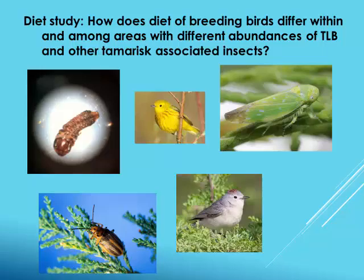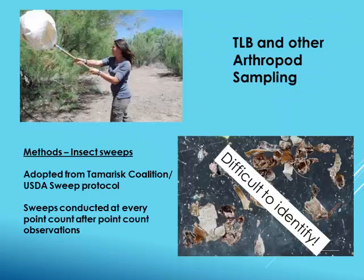And then we wanted to look at the diet. We specifically looked at the Lucy's warbler and the yellow warbler. We looked at all three of the riparian obligate insects, and then we also looked at non-tamarisk obligates, so we could see what other species these birds were consuming. And we looked at what was available in the habitat at the sites, what insects and arthropods are out there that are available for these birds to consume. Our method was to use sweeps to look at availability.